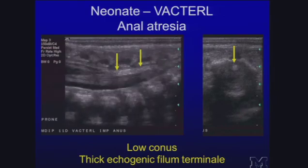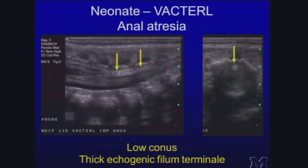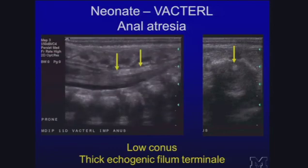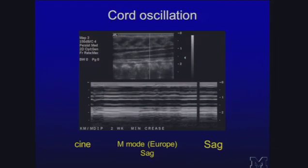And again, with the conus position, you know that this is a tethered cord. So at some point, this will have to be released. It's not necessarily an emergency right at the moment to be done. They'll do some of the rectal work first, but at some point that's going to have to be addressed. Another feature besides the abnormal position is you notice the damped caudal oscillations.